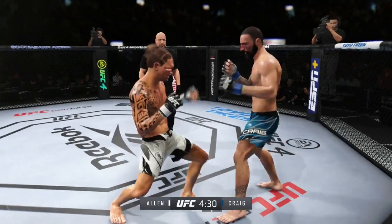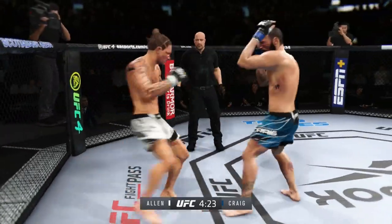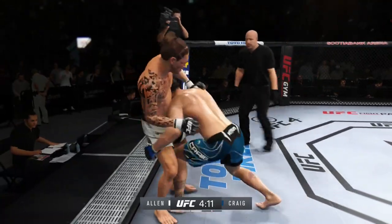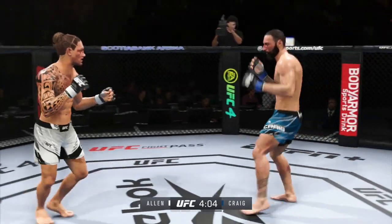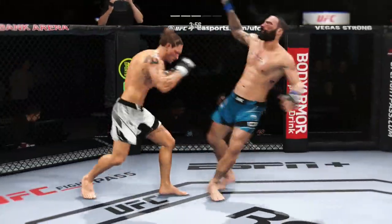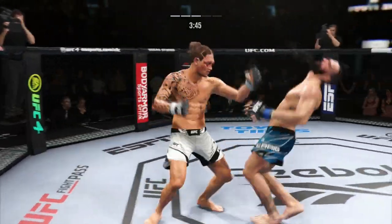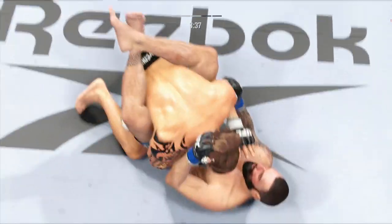Big, powerful punch lands. Now he gets back to range. He blocks the punch. All right, single collar tie now. Oh, massive head kick there. We'll see if he can finish. Left hand punch with the clinch. Well, that body kick was there earlier, not there on that attempt. Switching stances here. Chase that finish down now.